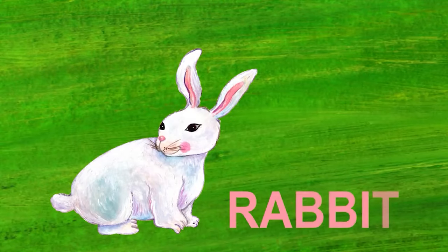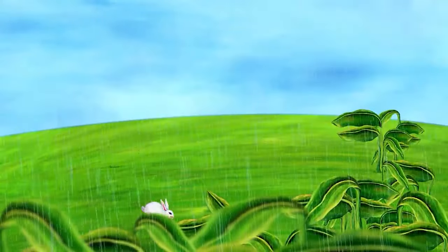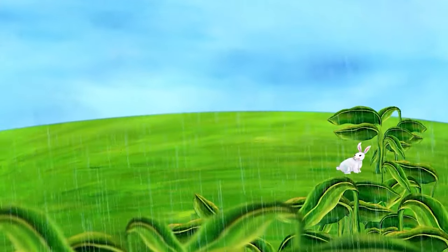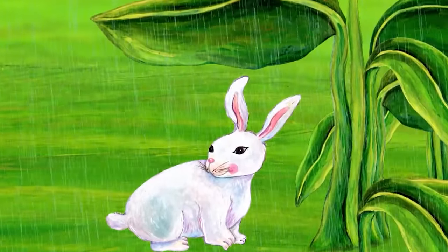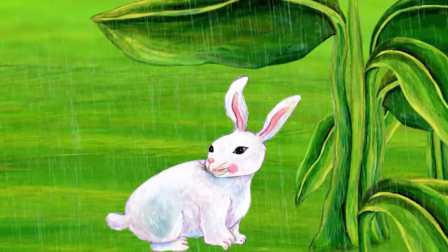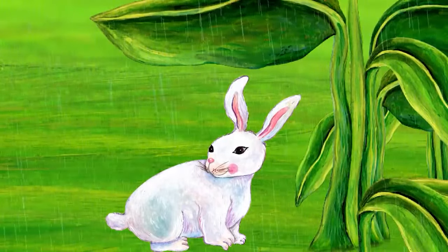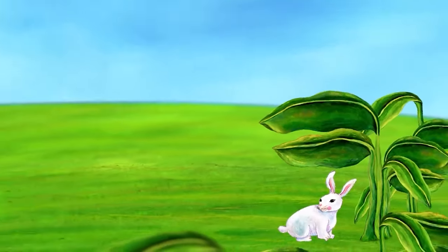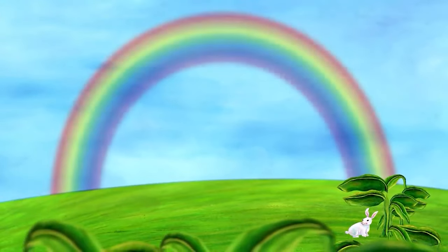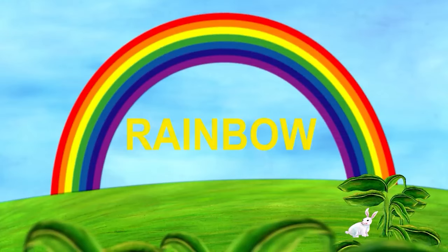R is for rabbit. It's raining now. The rabbit needs to ride out the rain. The rabbit is going to stay until the rain stops. Now the rain is gone. Wow, what is that? It's a rainbow. Rainbow starts with R.